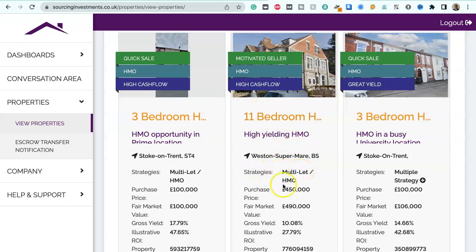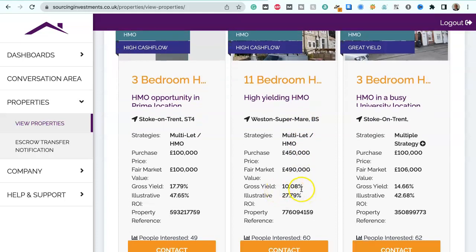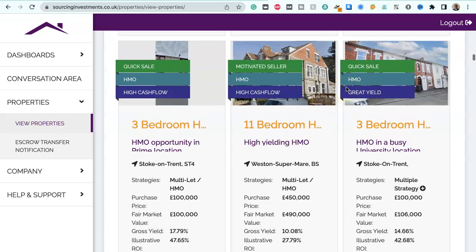We've got an 11-bedroom house in Weston-super-Mare, postcode BS, multi-let HMO strategy, purchase price 450,000, fair market value 490,000. That's 40,000 below market value. It's a motivated seller on this one. Gross yield is 10.08%, illustrative ROI is 27.79%.